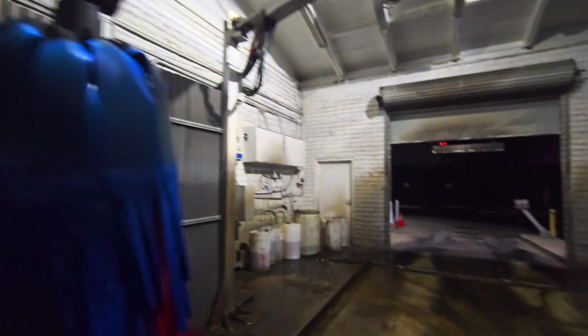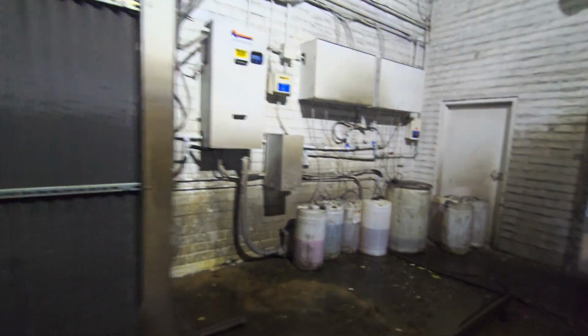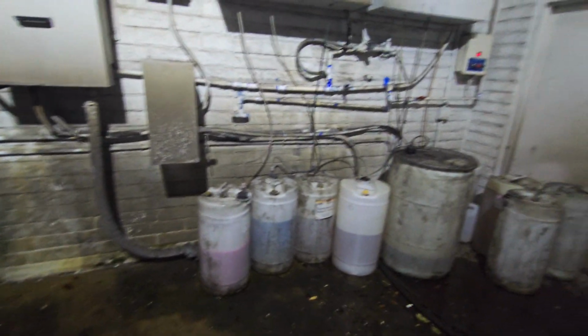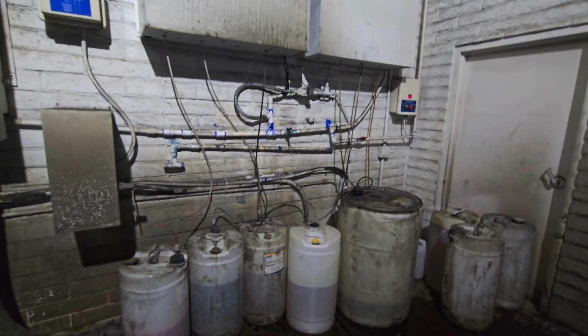I'm not even sure how that got in here. Oh, it probably fell in from behind the panel. You can see there's no back panel. And look at it, all the equipment is just sitting right here in the bay. So it makes me wonder if this used to be an old repair garage before they made it into what it is now.